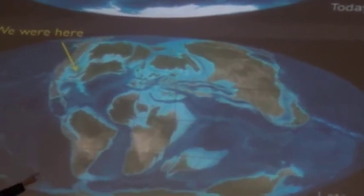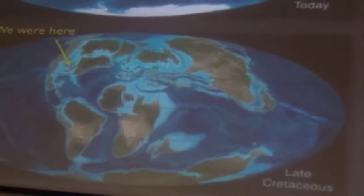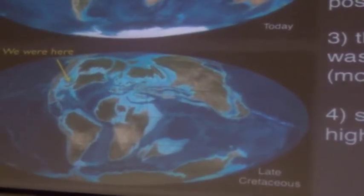You'll notice the Atlantic is not very big. That is because the Atlantic Ocean formed by continental drift, the breaking apart of continental land masses into smaller continental land masses as they move across the surface of the planet, which forms ocean basins. South America and Africa, much smaller. No hurricanes at this time, for example. Hurricanes are simply an artifact of having an Atlantic Ocean, with Africa being where it is and us being where we are now.